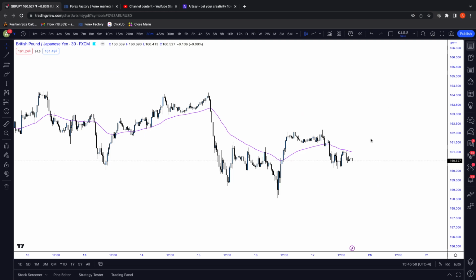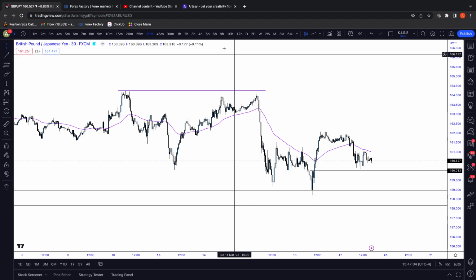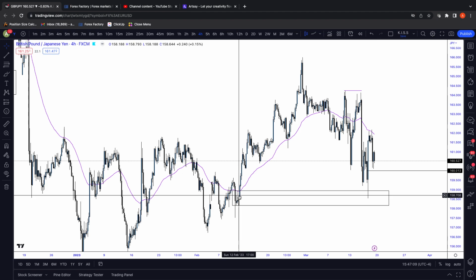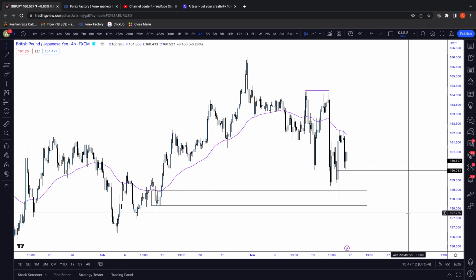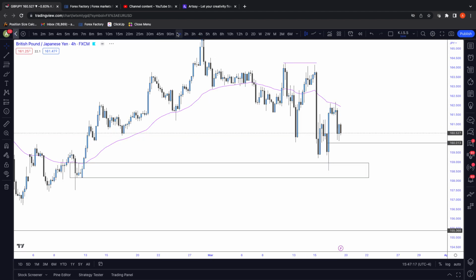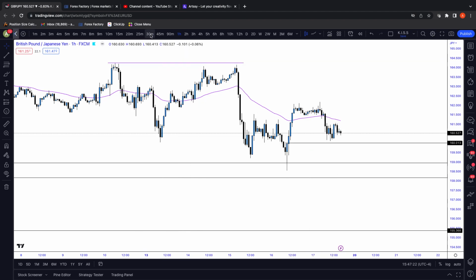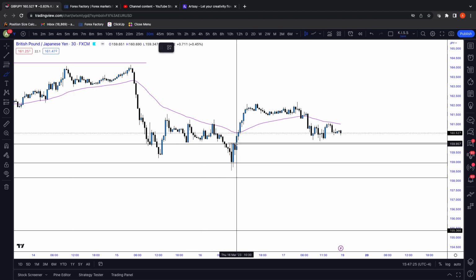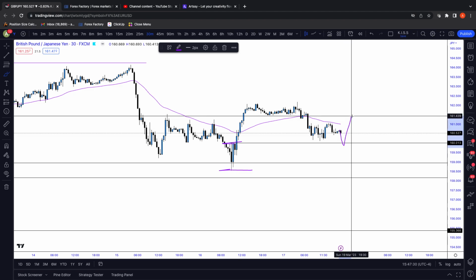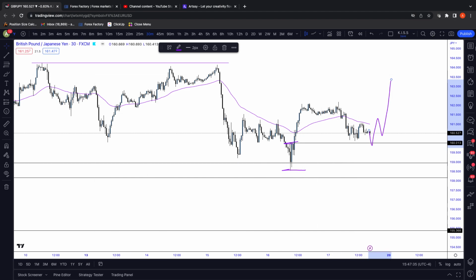GBP JPY, very similar situation. We do have relative equal highs up here, and we had that sell to buy trading into a previous area of demand here, right around 158, 158.8, 159. So we did sell to buy here and break the lower time frame structure to the upside. We do have a potential draw on liquidity with these highs, and so very similarly, looking at the down close here as demand, so a potential sell to buy here on GJ. Look for that pullback and continuation higher.